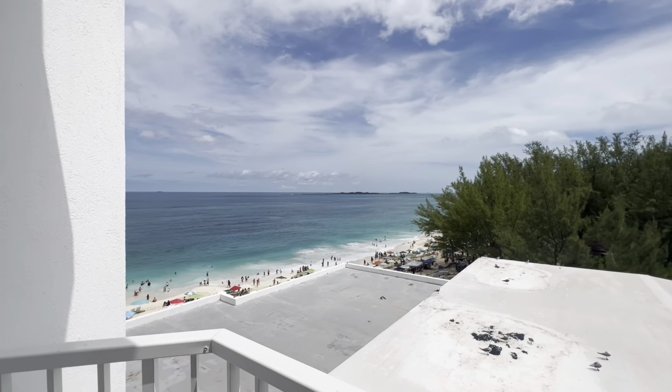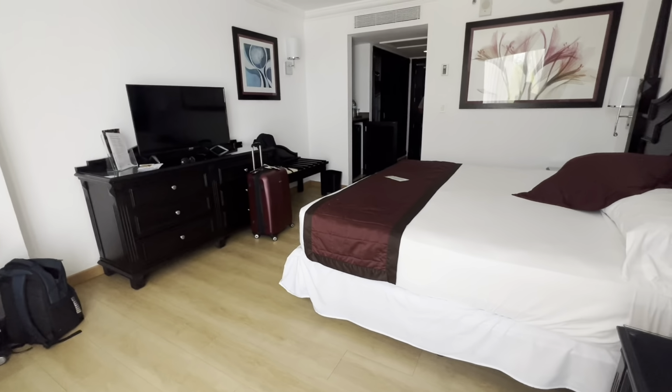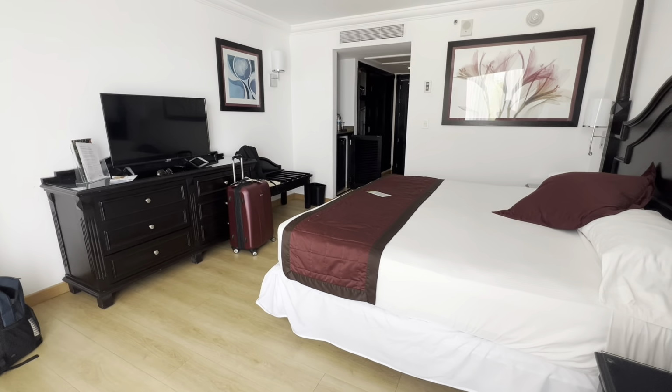And you can see all the cruise ship people hanging out on the beach. And that beautiful blue water. Turn around once more. Come back in. And there you go. That's the reverse view. So I hope you enjoyed that tour of the Junior Suite Ocean View room.